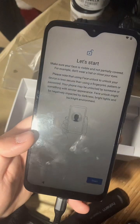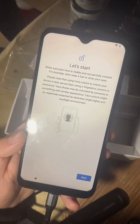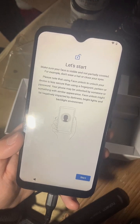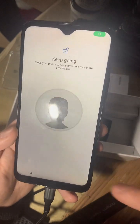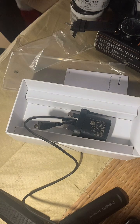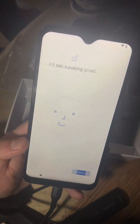Okay, and then it's saying let's start. I've noticed that the brightness is going in and out when it's closer to the light compared to the dark. So I'm going to press start. You're going to see me in just a second. There I am in the background. I don't know if you can see me. So I'm just going to take a picture. It asks to bring your phone right up to and it says looking good. So that's done. So Face Unlock, which is great.